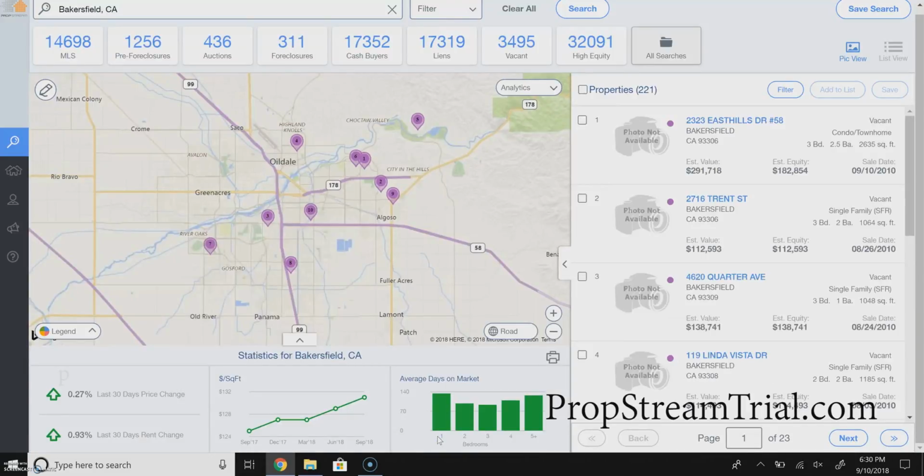And then I'm going to apply. So again, right now I'm just looking at vacant properties. So here, single family, condo, occupancy could be owner or absentee, 25% equity, 8 years of ownership. Right here, Bakersfield, I'm showing 221 vacant properties. Real quick, easy search. I could export those real quick.